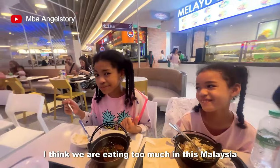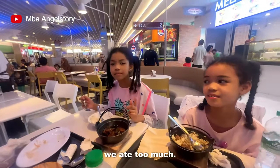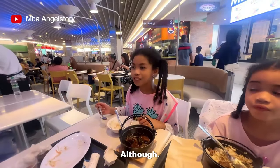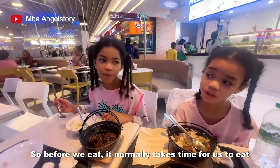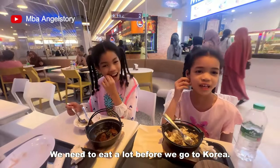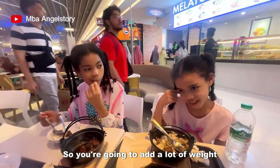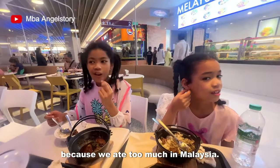Yeah. I think we are eating too much in this Malaysia. We ate too much. I don't eat more, but mommy says to choose what we are. Although we normally eat late hours, so normally it takes time for us to eat. But we need to eat a lot before we go to Korea. So you are going to add a lot of weight because you ate too much in Malaysia.